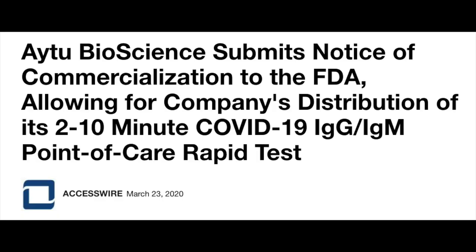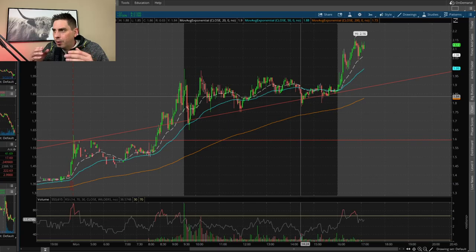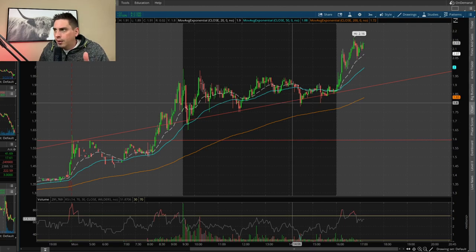But the news on this stock, they basically are making a test kit so you can test yourself for the coronavirus is what I get out of it. And they're about to ship those out. So that's why this stock is running up right now. That's the reason why I got in it. And also the trend of it going up is the reason why I got into this swing trade. So those are the three swing trades that I'm in right now.